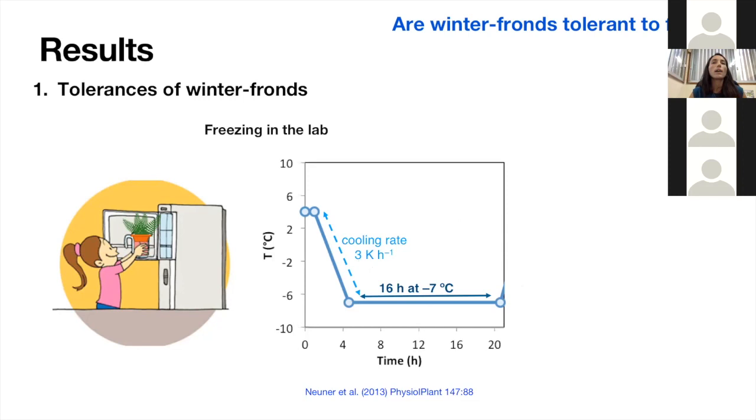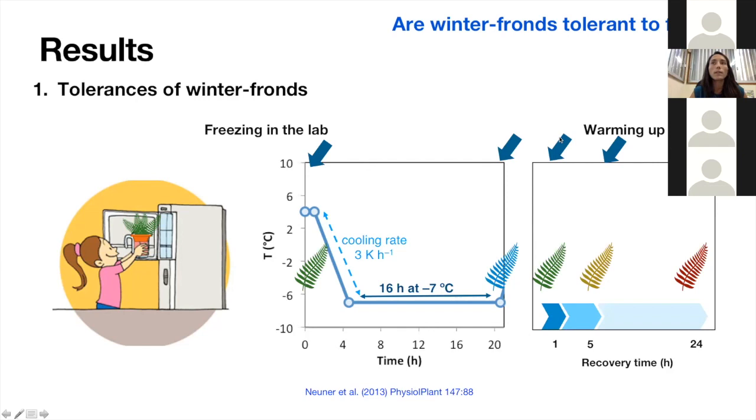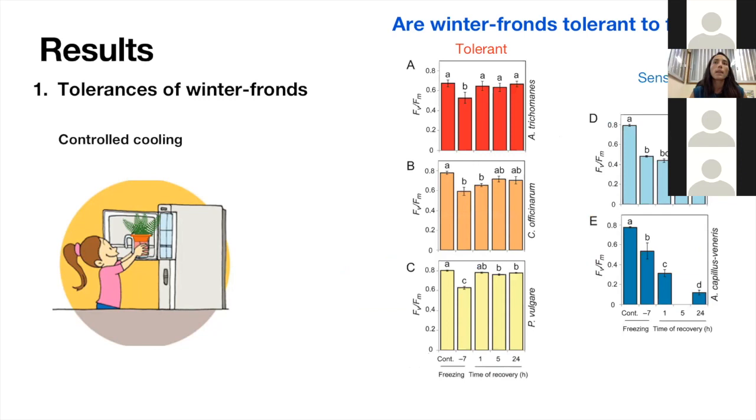After this, the samples were rewarmed and we measured FV/FM at the beginning and at the end of the freezing and at 3 different time points during rehydration. The results are shown here. We found first that all the species suffer a significant decrease in the FV/FM at the end of this freezing event. Then during the rewarming, only the 3 desiccation tolerant species were able to recover control FV/FM values. So apparently only these 3 desiccation tolerant species are additionally tolerant to freezing.